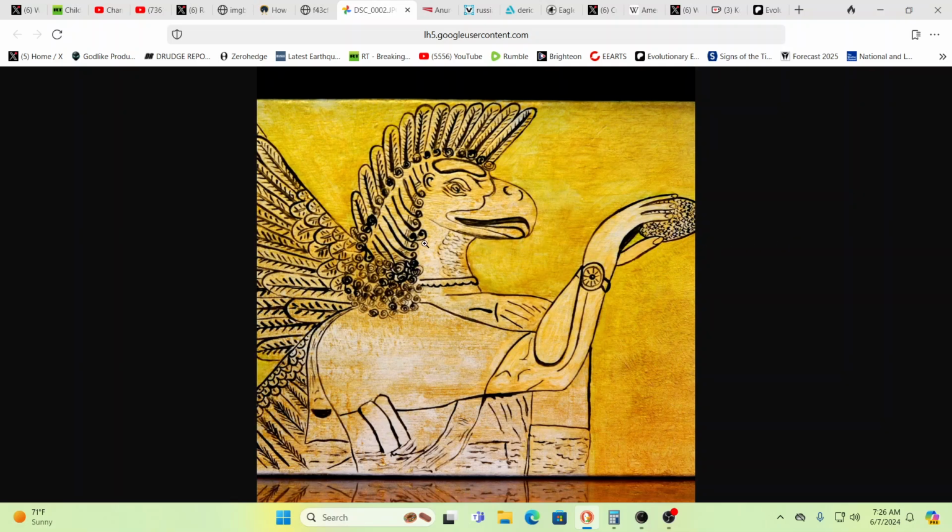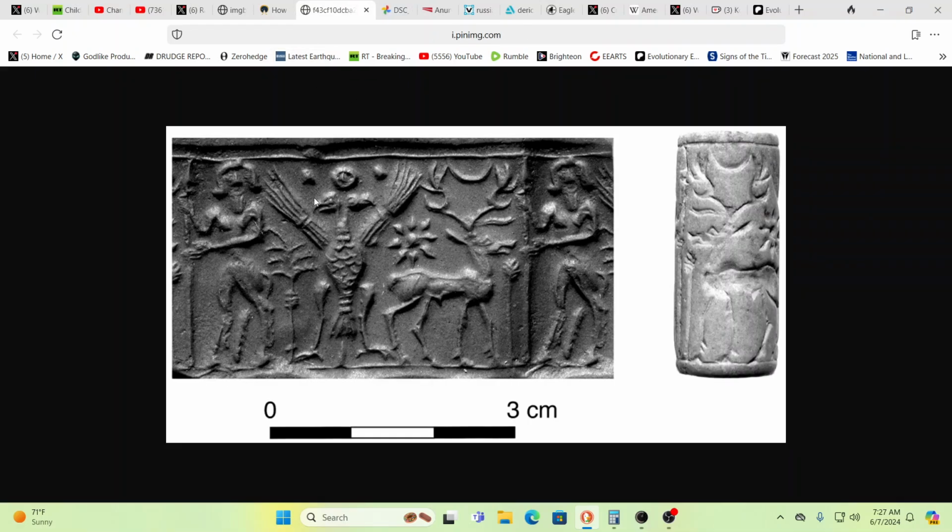You have these beings with bird heads, and again, they hold pine cones, typically pineal gland pine cones. They control our third eye. They control the dumbing down process. And here you go. This is very ancient, and you have a double-headed eagle right here being depicted. And we also have kind of satyrs with horns. Very, very satanic looking.